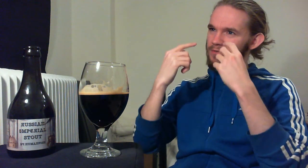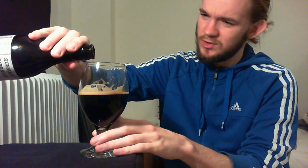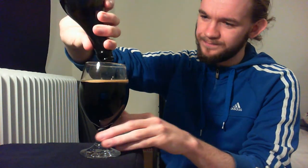It's more towards the very back of the mouth that these dark, bitter, roasty elements of the beer are starting to come out. It's really quite nicely done, this one, and it is quite different. It does have a different feel to it than some of the other Russian Imperial Stouts that I've come across, actually. This one to me comes across as just a little bit more bitter than some of the other ones.